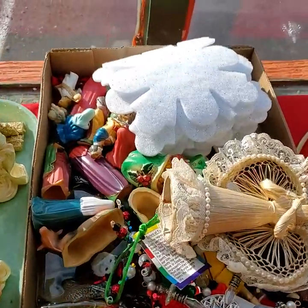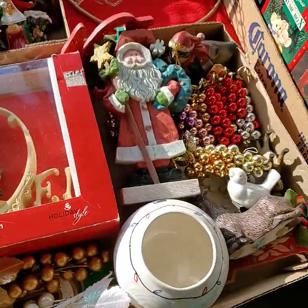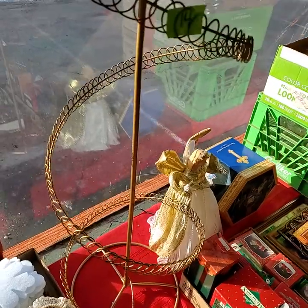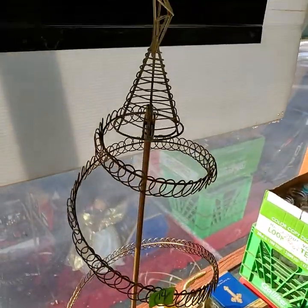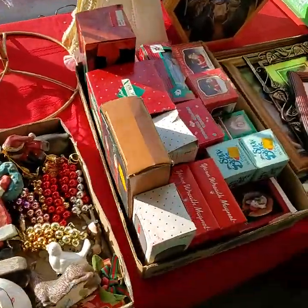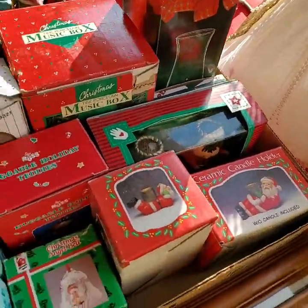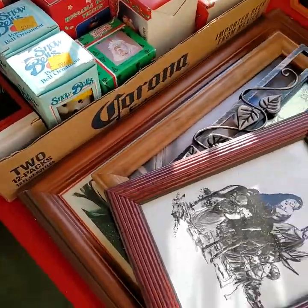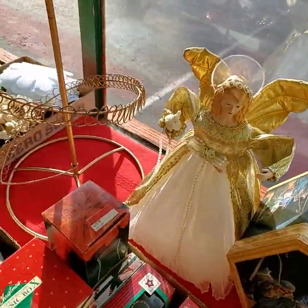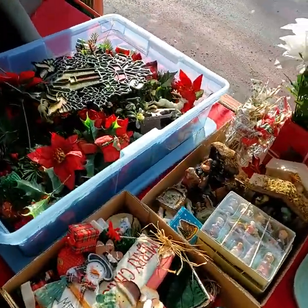A lot of different manger scenes. New, all of it's like new, whether it's old stock or what. Look at the card holder. Isn't that neat? Wow, look at all the ornaments. Pictures. Jeez, Mickey, Greg loaded that table up. All that Christmas for one price. That is lot number 14.